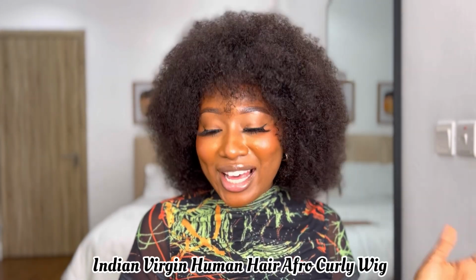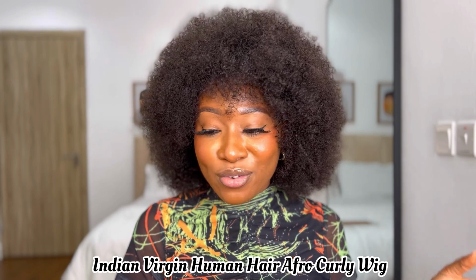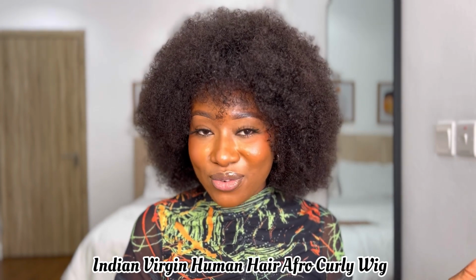But if you need further details, this wig is called Indian Virgin Human Hair Afro Curly Full Lace Wig for black women. No, I don't think it's just for black women, because any skin color can wear this hair, any skin color can rock this hair. But you know, like the whole afro thing is for like black women, but it's not stopping you. I mean, looking good is necessary, so you don't have to be black or whatever color to rock this hair.